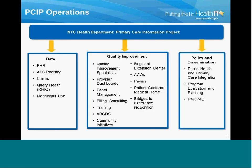So taking those 3 principles for public health and how we interpret them in our work, this is a diagram of how we're structured at the Primary Care Information Project. We have various types of data. One we've mentioned is electronic health record data. We also receive A1C data, claims data, regional extension center information, and meaningful use data from our practices.